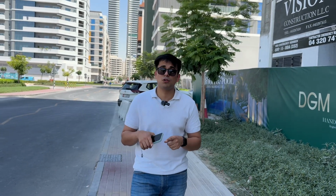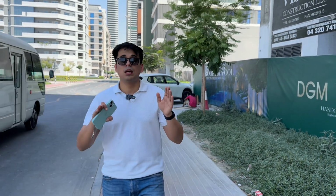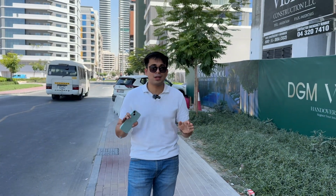So today I've got for you a project which solves both these problems. It is getting ready in the next 4 months, and the payment plan is 20/80, which means 20% is the down payment and 80% can be mortgaged by the bank. And this is a straight from the developer deal. There is no commission and this is not a resale.